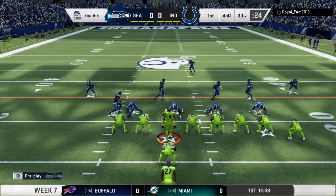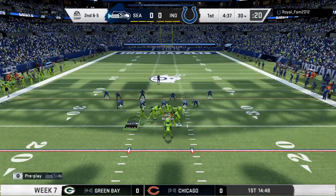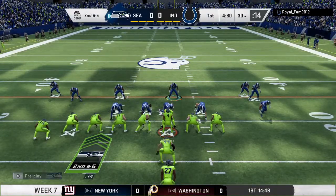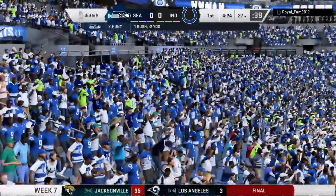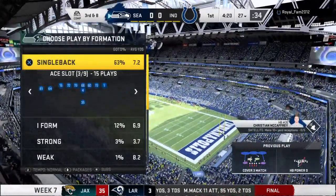After the pickup of 5, here's 2nd and 5. And they take him down, losing yardage back at the 27. The second down play results in a loss of 2 yards.